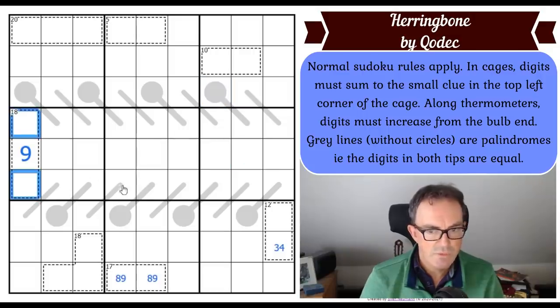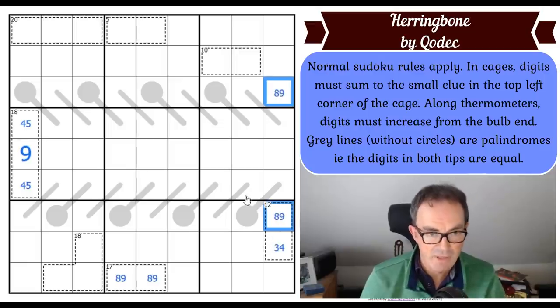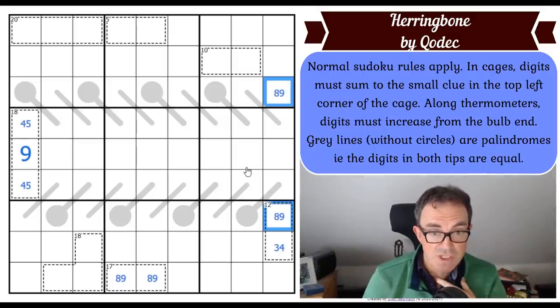Now, we know that they're a 4-5 pair. That we are comfortable about. I know that they're an 8-9 pair. That I'm comfortable about. But we have the challenge, I suppose, of trying to work out which of these is 8 and 9. And indeed, whether any of that logic we've just done actually tells us the order.